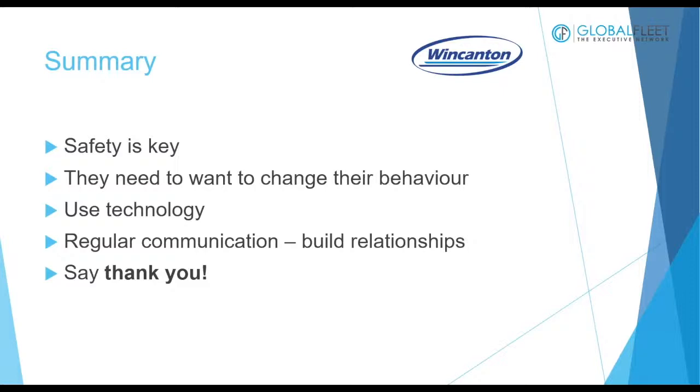So in summary, safety is key. It's important that you make sure that all your discussions are all about safety and people understand the emotional and logical reasons for change. For long-term results, drivers need to want to change their behaviours and understand the reasons for doing so. I would encourage everybody to use the technology that's available and make it easy for the supervisors and empower the drivers to make their own difference.